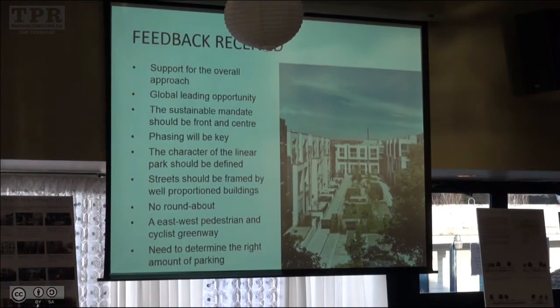And you'll see between the two options, one had a roundabout and one didn't. We heard very clearly through those meetings that the roundabout was not the preferred option going forward. There was preference for the greenway running east-west that I pointed out in the first drawing. And also there was a lot of conversations about needing to provide the right amount of parking.